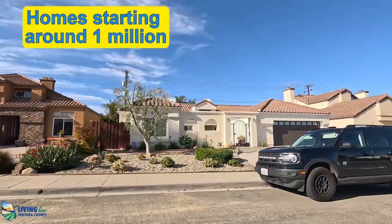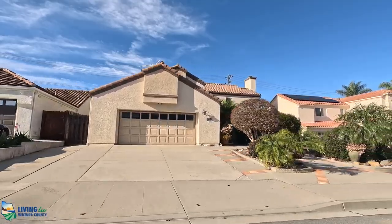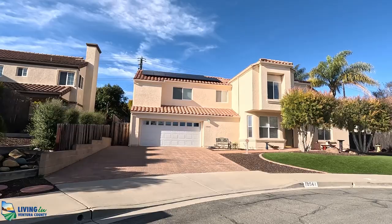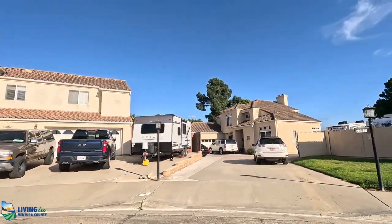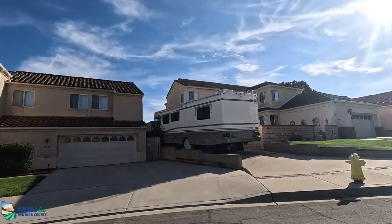Nestled within Mendocino Court, this intimate community comprises just 13 homes. Despite its modest size, these residences command attention with their stunning landscaping, elegant archways, and distinctive Spanish-style architecture. Constructed in 1990, these homes have no HOA, and prices start around $1 million.